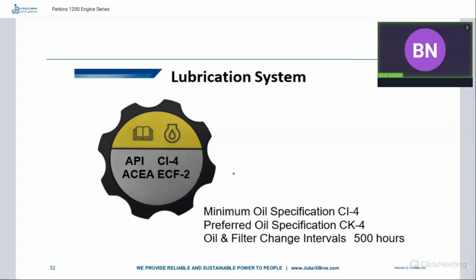By the way, this engine is a 12-volt system, one battery. Make sure that the battery size should be a minimum of 150 amps. Do not use smaller batteries. Go with 150 amps as a minimum.